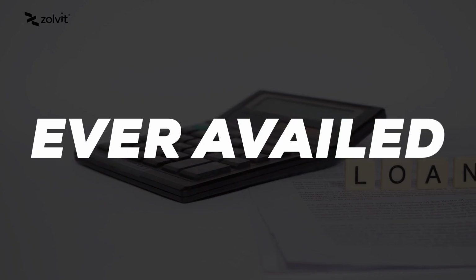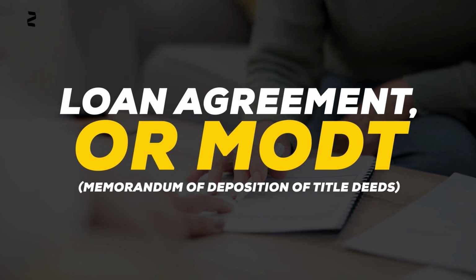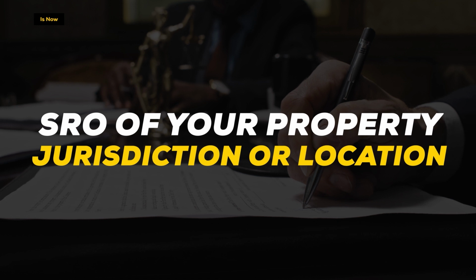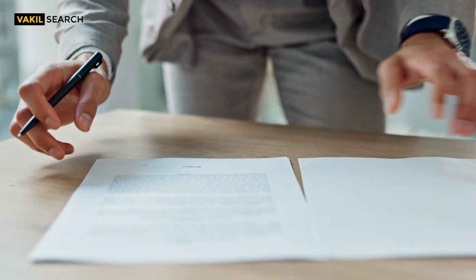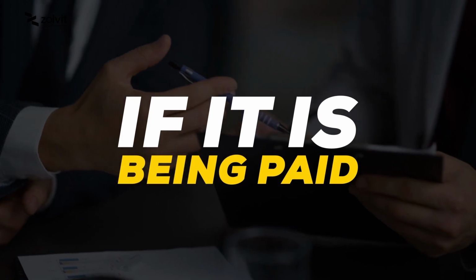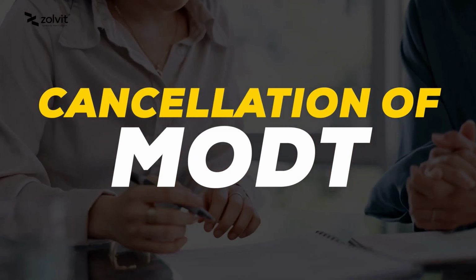When a loan is ever availed, the loan agreement or MODT, Memorandum of Deposit of Title Deeds, will get registered in the SRO of your property jurisdiction or location. This in turn will be reflected in the EC of the said survey number. Then there will be a cancellation of MODT if the loan is being paid.